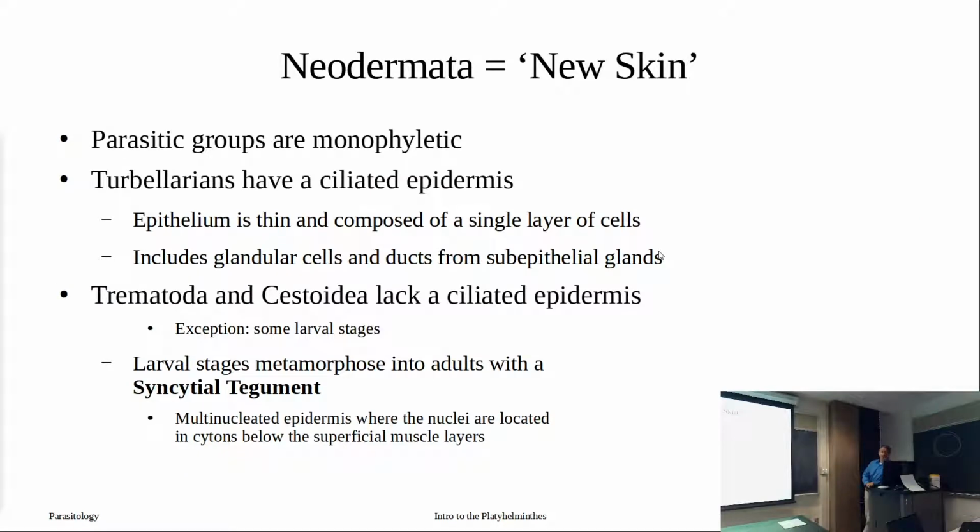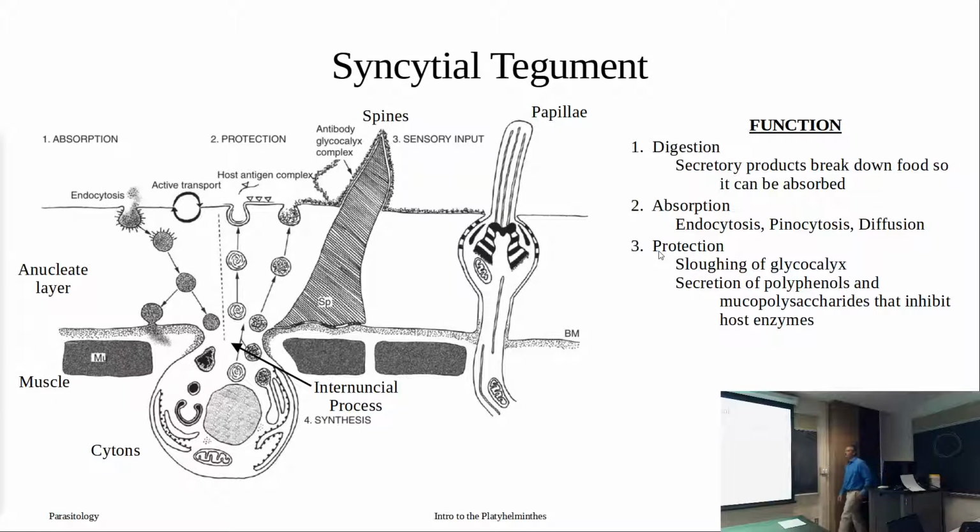Ready? All right, so here's the structure of our syncytial tegument. This is the exterior of the worm, and this is the lumen of the gut. This part is our tegument. We have our cytons. The cytons is where we find our nuclei, and our mitochondria, our ER, and all that stuff, things that you would typically find in the cell. They are isolated in cytons, and they are located below our muscle layer. These are not separate from the epithelium. We actually have these canals, these spaces that connect the cytons to the distal part of the body. That channel is called an internuntial process.